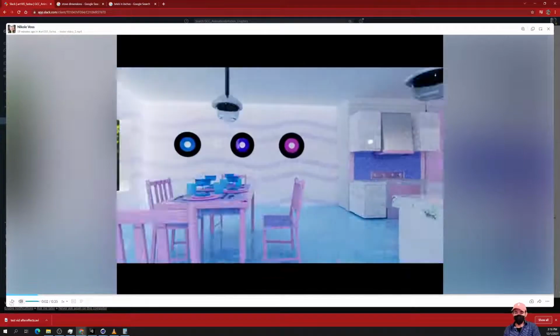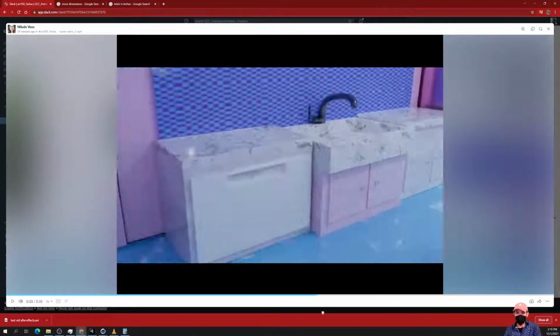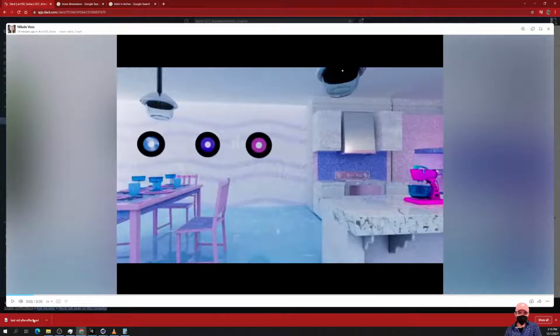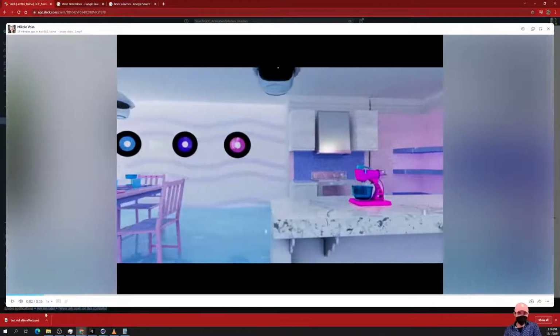Yeah, the light flicker will go away when we bump up some of the render settings. That's just the rendering technology that we have turned down to get some faster results. So don't worry about that right now.